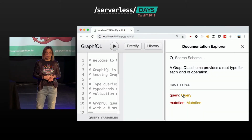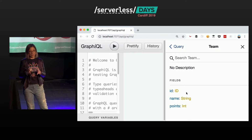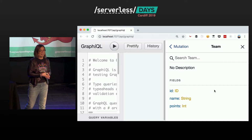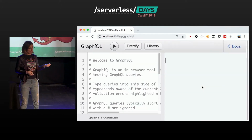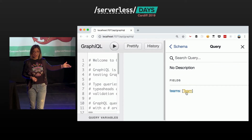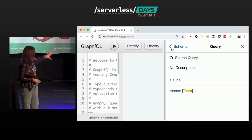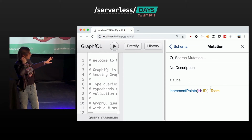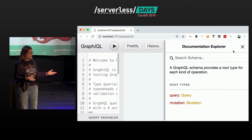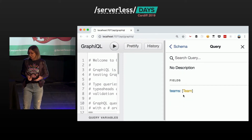Another really cool thing about GraphQL is the tools that we have available. And one of them is called GraphiQL. We have access to real-time documentation right here in this UI, where we can inspect the operations that are available for us, as well as the types and the objects that are being returned.